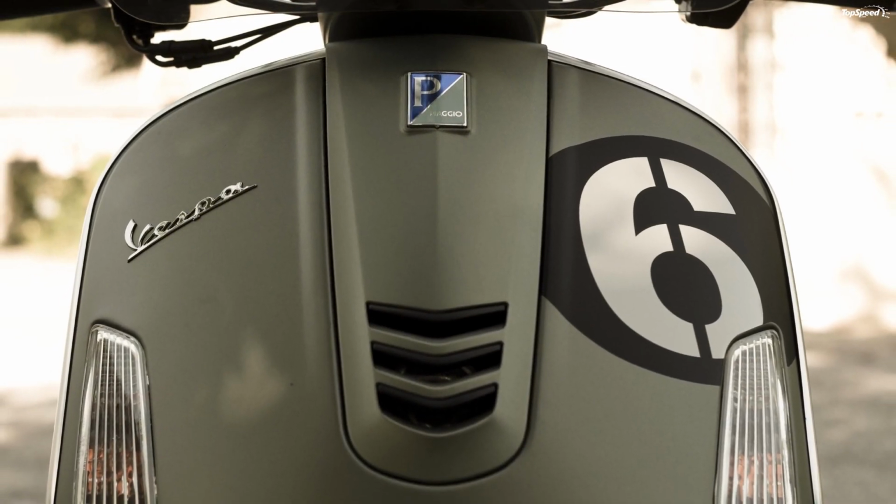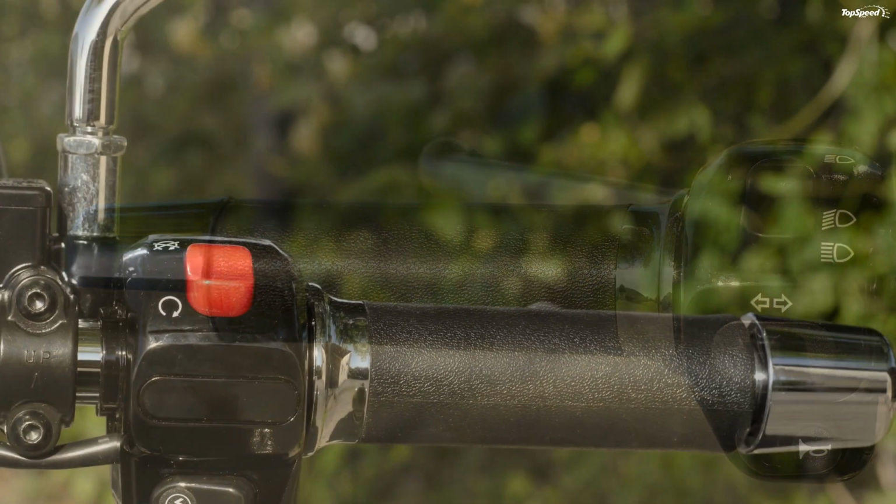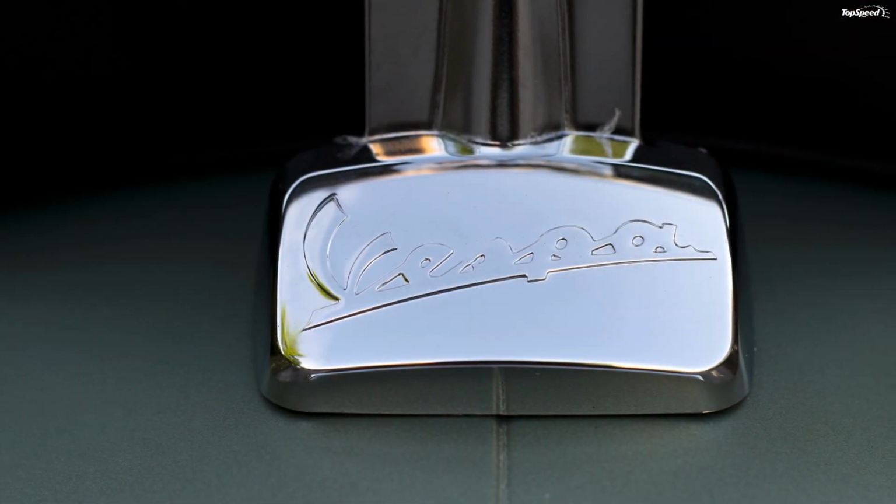$4,899 against $7,699. Name power and historical interest will draw some to the Sei Giorni, but I think folks up against a budget or just being pragmatic may look towards something like the Kymco People first.